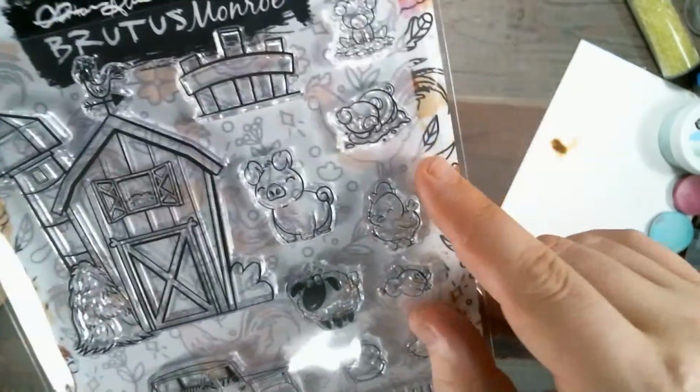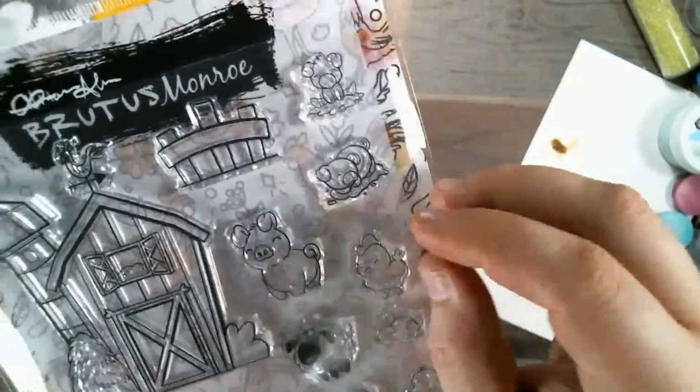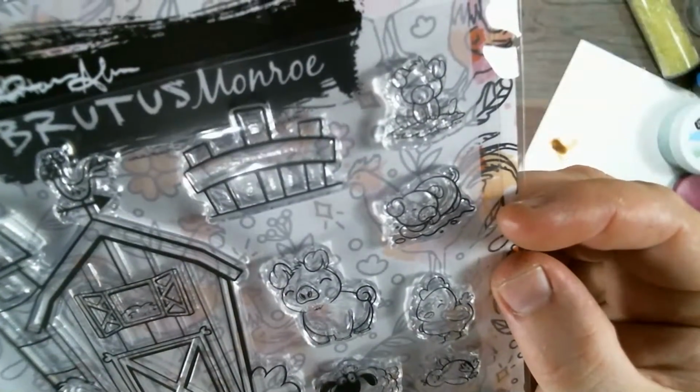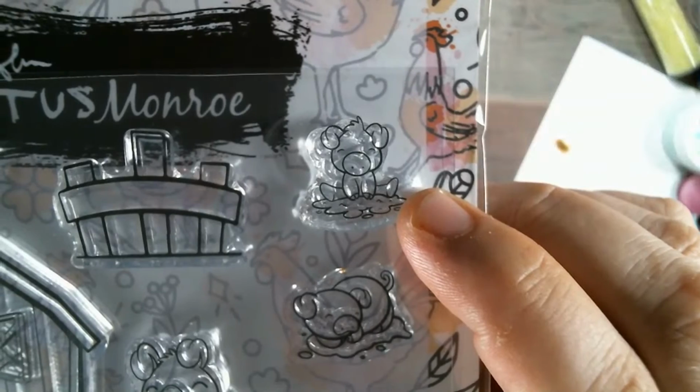So first we have this piggy, which I just love. Then we have, look at the little baby piggies in the mud. This one is just my favorite. I don't know why. He's my absolute favorite.